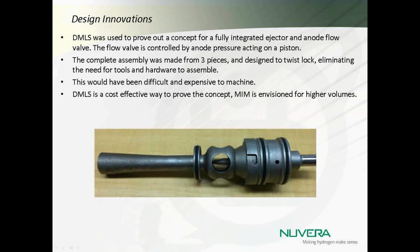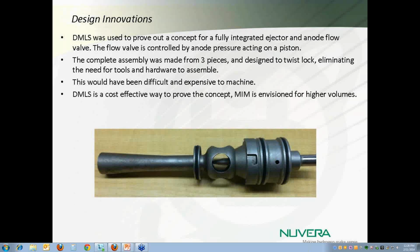This complete assembly was made from 3 pieces total: the 2 twist lock pieces, the body of the valve, and the actual ejector portion. In the center of the part, there's a piston that moves back and forth, controlled by anode pressure. When the anode pressurizes to a certain point, it pushes against the spring and starts to close the valve, so it controls the flow of the reactant into the ejector. From a manufacturing standpoint, 3 was the minimum number of pieces possible, so it was possible to make this as a twist lock valve assembly with an ejector in 3 pieces.